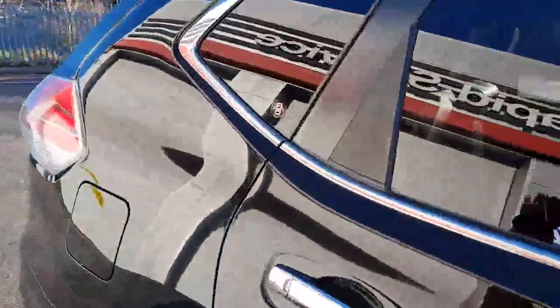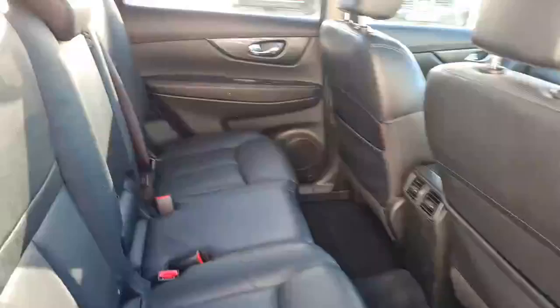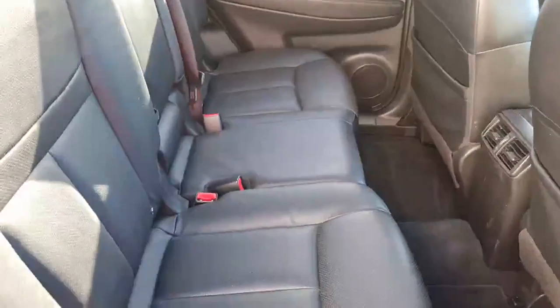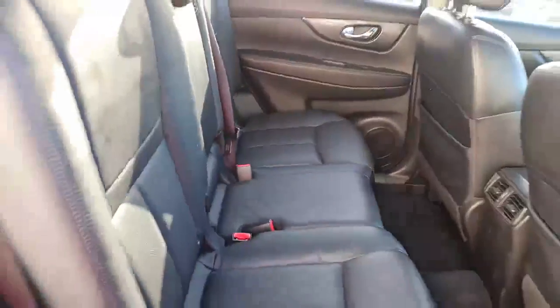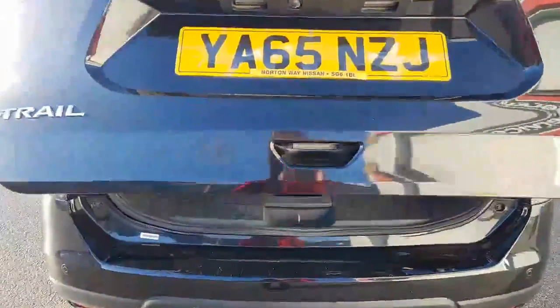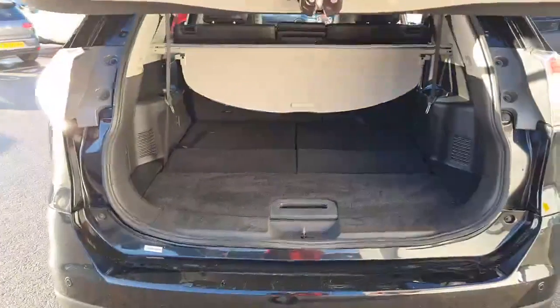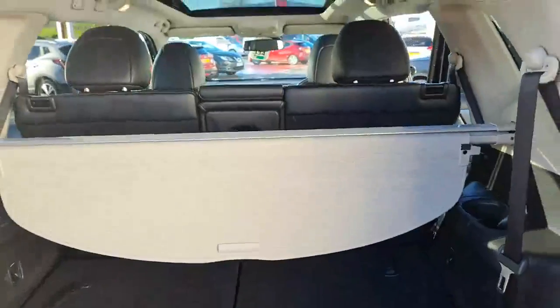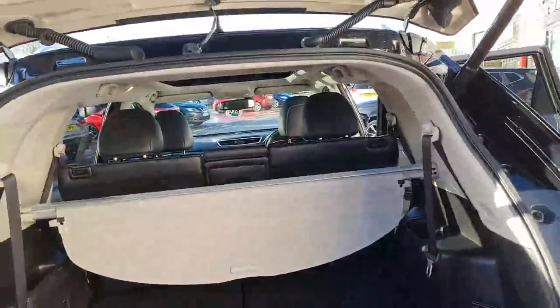Moving on to the inside of the vehicle. Now this vehicle benefits from 7 seats, so you have 3 rear passenger seats with 2 ISOFIX points, 1 in each of the outer seats. Electric boot opening, and in the boot you have the option to have the further 2 seats pulled up, and that is your parcel blind.